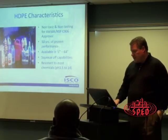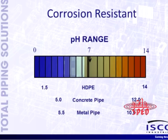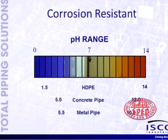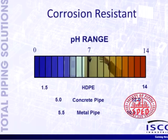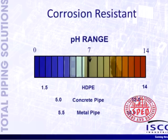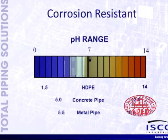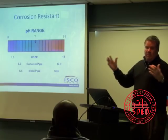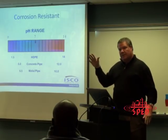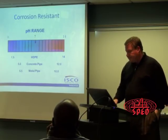And then pH wise, if you're ever dealing with that, we have a range of basically 1.5 to 14. You can see we're concrete and metal. So if you have a lot of issues with your pH, where I had a lot of experience with it was in the Thumb of Michigan, a lot of sugar manufacturing, all the sugar beets. And they're constantly fighting what that pH is going to be. And they were constantly eating holes in their steel pipe and whatnot. So we came back and retrofitted many, many plants with polyethylene over time, because they had staffs of 5 and 10 guys that were just tearing out steel pipe and putting more steel pipe in, and all was because of the swing in the pH. So we have a good range there to help you out.